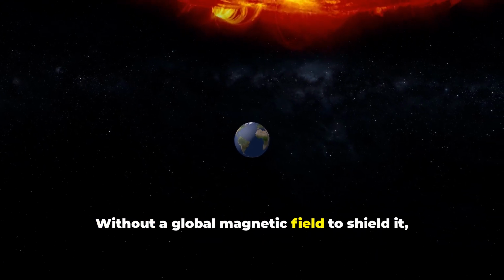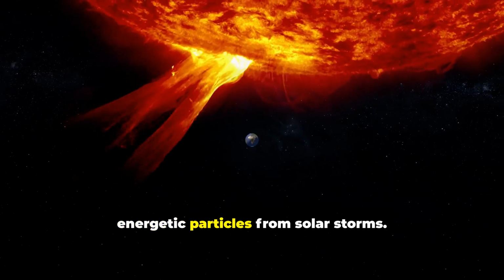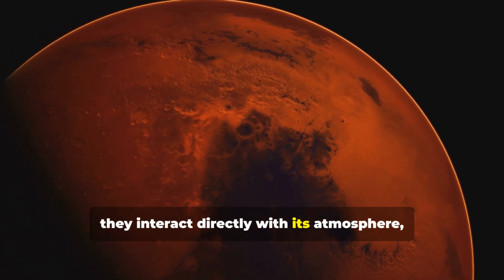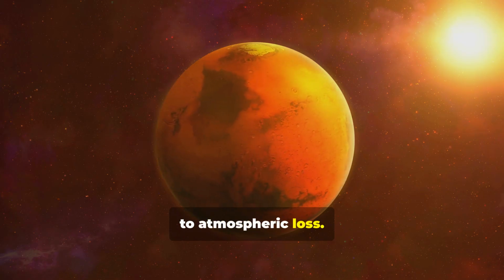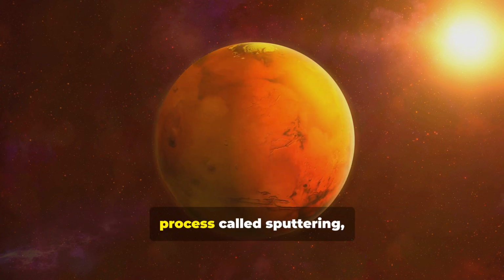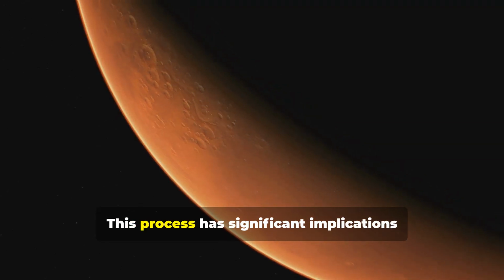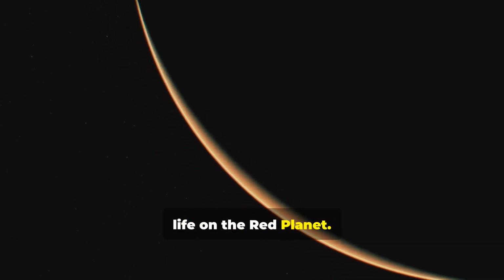Without a global magnetic field to shield it, Mars is exposed to the solar wind and the energetic particles from solar storms. When charged particles from the Sun reach Mars, they interact directly with its atmosphere, stripping away molecules and contributing to atmospheric loss. These charged particles strip away the upper layers of Mars' atmosphere through a process called sputtering, where high-energy particles knock atmospheric atoms into space. This process has significant implications for the possibility of liquid water and life on the red planet.